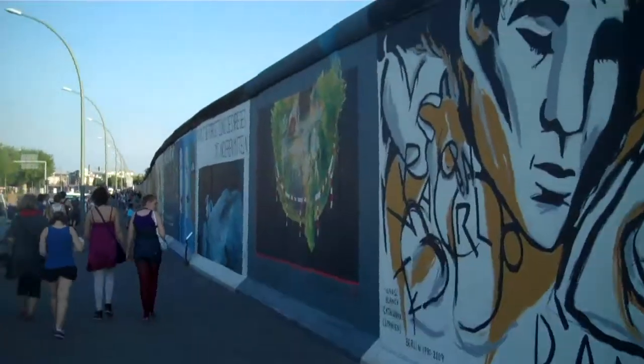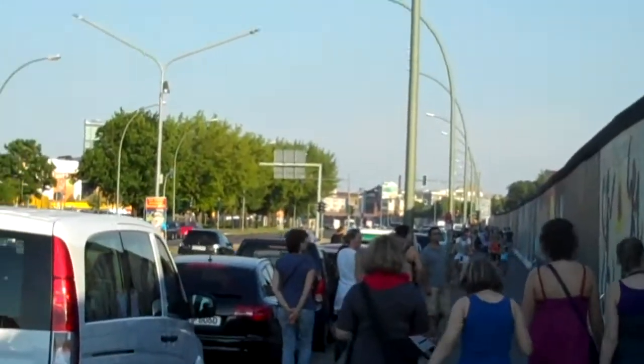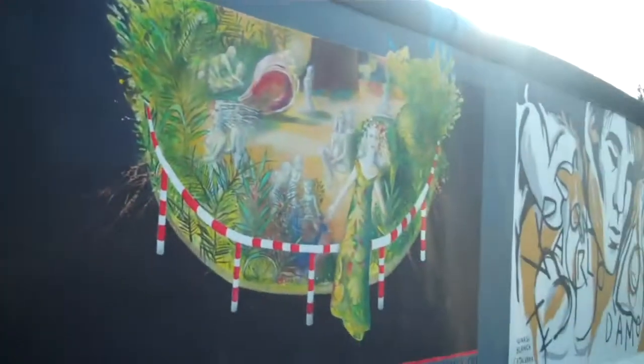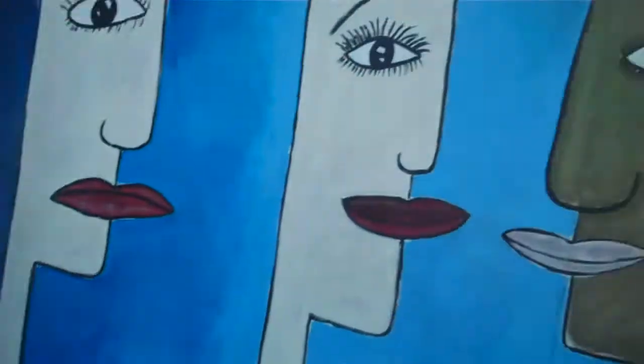Oh my gosh, it goes very, very far. So I will not film this whole way, because it goes all the way down there. I don't think you can even see, but it goes all the way down. So I'll probably walk it and take some pictures of some of the artwork as I go. That's probably all I'll do for today. Tomorrow I'm probably going to go to Sachsenhausen, I think that's how you say it, the concentration camp. And then I'll maybe go visit the palace as well.